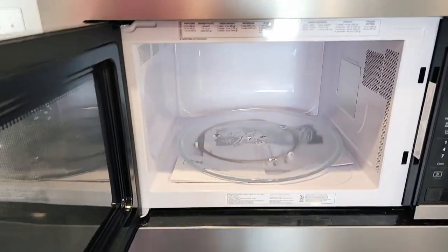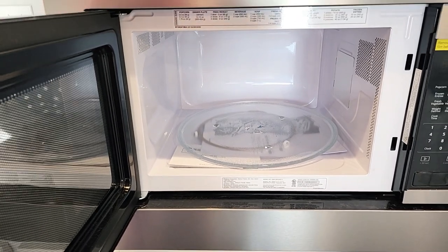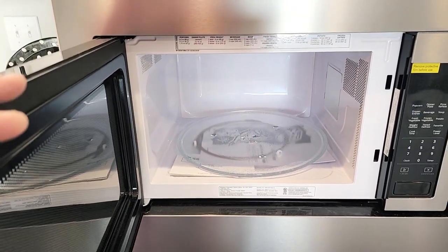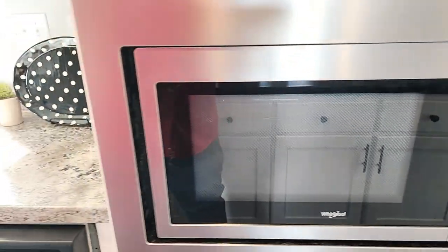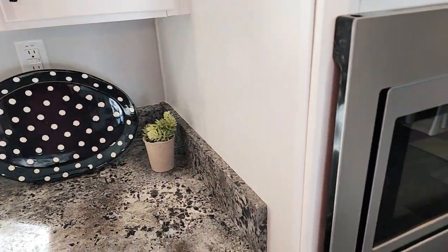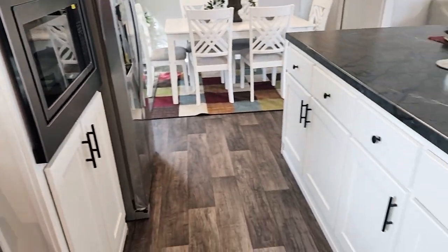built in. It's a good deep microwave. A lot of people say, well, they don't look like they're real big. They are deeper microwaves right here. So they've got plenty of space in there to put a lot of goodies. You circle around here back behind me to this island.